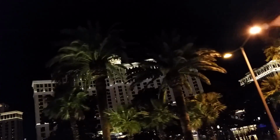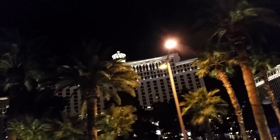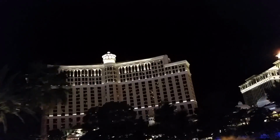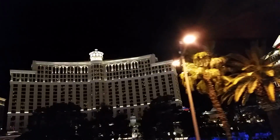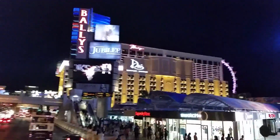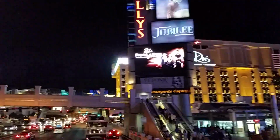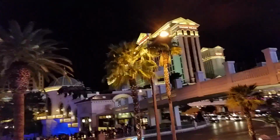Well, there's a restaurant in there. There's a booth that you can buy for, I think it's $25,000, to reserve it, but you get to start the fountains. Oh, for $25K. It costs them about 10 grand per show, but you get to press the red button. There you go.